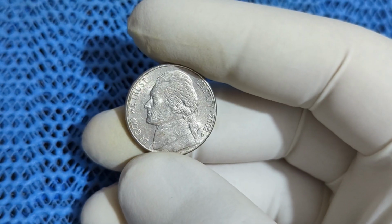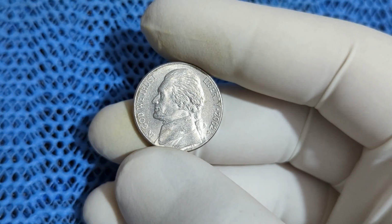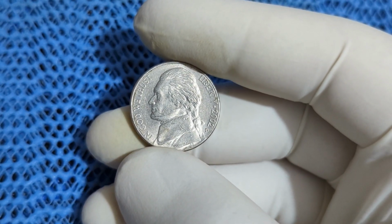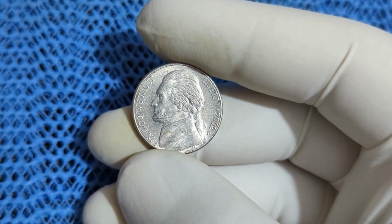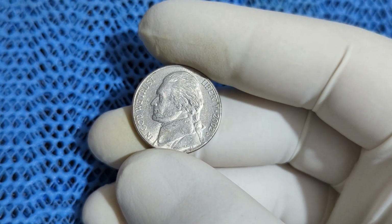The 2002 D Jefferson nickel. This coin may seem common at first glance, but beneath its everyday appearance lies a story of minting history, subtle varieties, and surprising collector interest.